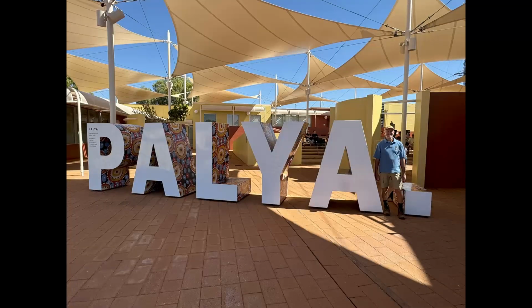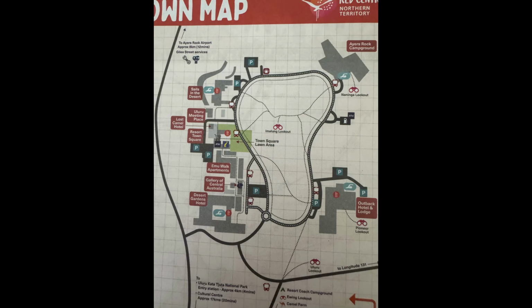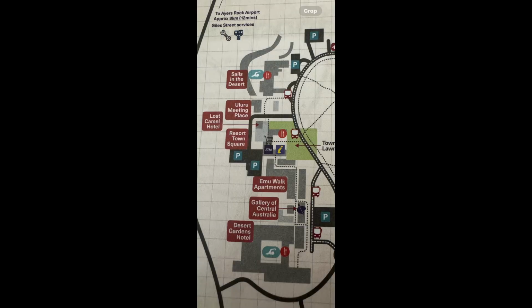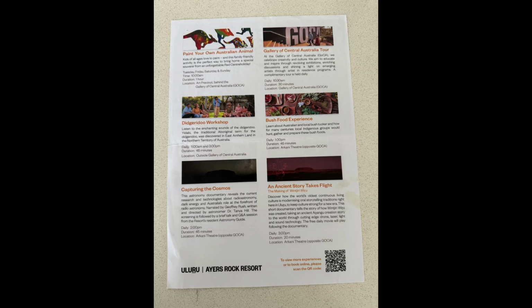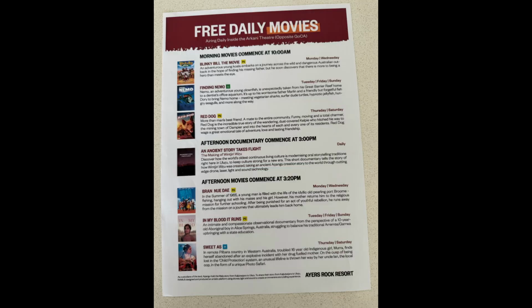There are quite a few free things for the guests to do while they're at the Ayers Rock Resort, and these are all in the main centre of town. They range from guided garden walks to bush yarns, bush food experiences and didgeridoo workshops. There are also free daily movies. For instance, while we were there it was Blinky Bill, Finding Nemo and Red Dog. So plenty to keep you entertained when you're not walking around the rock.